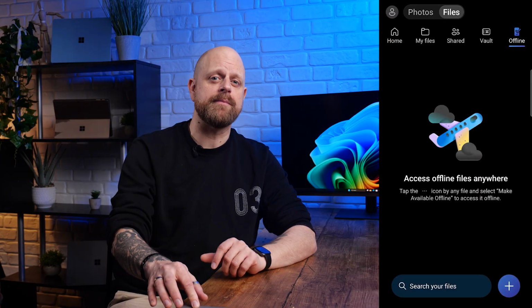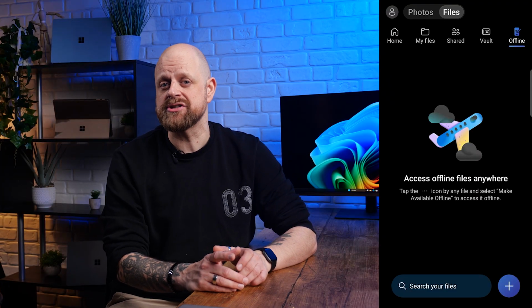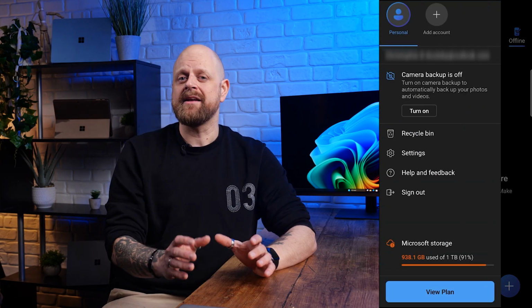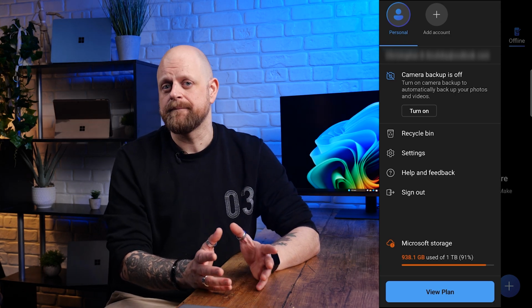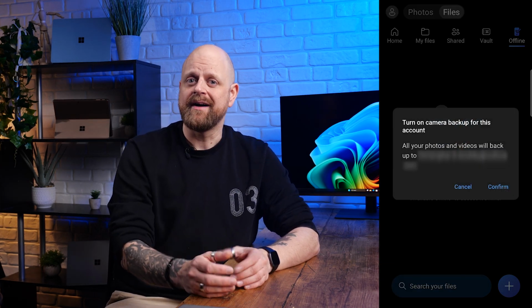In the OneDrive app, tap your lovely account image at the top of the app right here. Then just tap Turn On below the Camera Backup is Off text. Then tap Confirm and you're done. A few top tips though to make it even better.